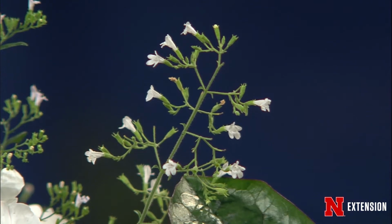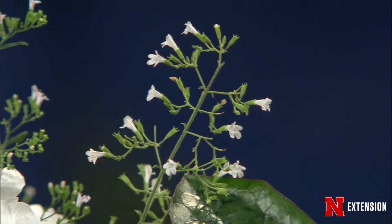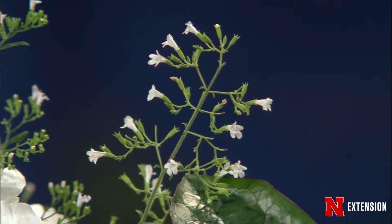There's quite a few different cultivars of catmint, and they can have a nice flush of flowers in the spring, and then if those flowers have all faded, you can cut them down and let them grow back, and they'll rebloom again later in the summer.